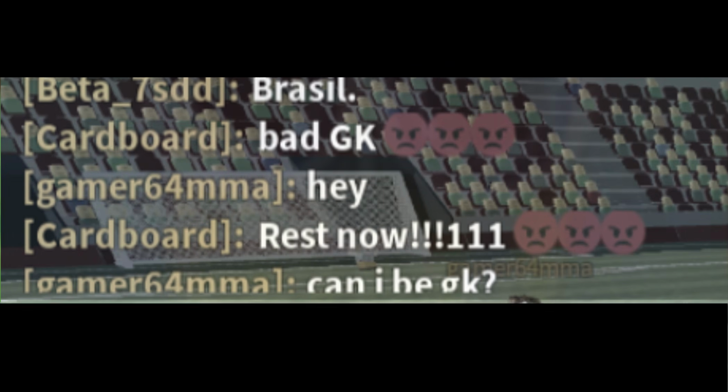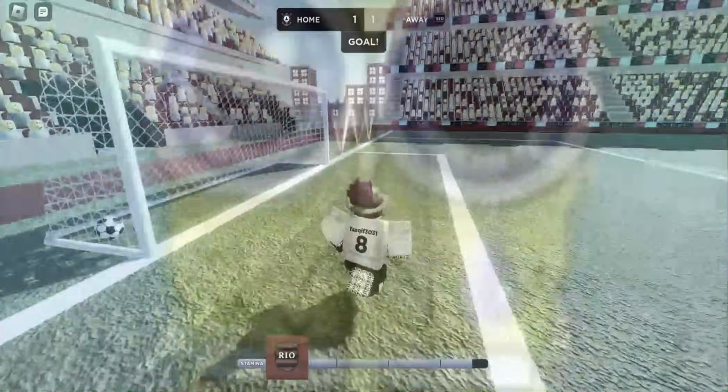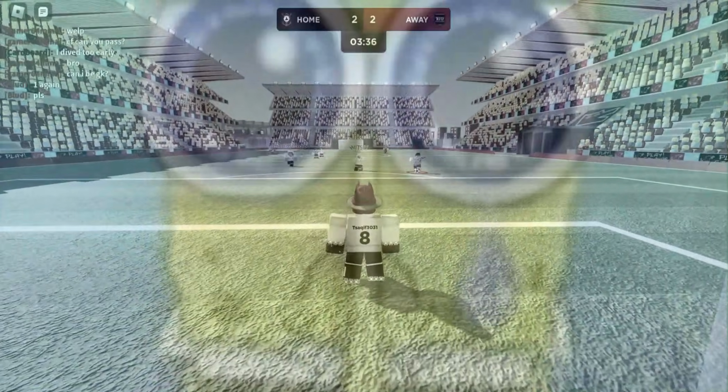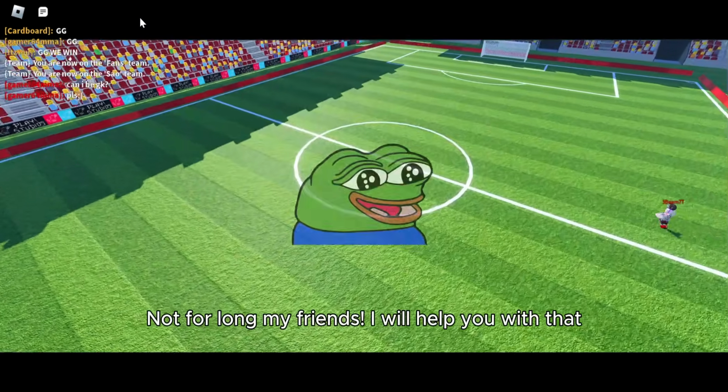Tired from being called noob and forcing you to reset. Even though you tried your best to prevent the ball from entering the goal, no matter how hard you try, you didn't manage to catch any shot at all, forcing you to leave this endless torture. Not for long, my friends. I will help you with that.